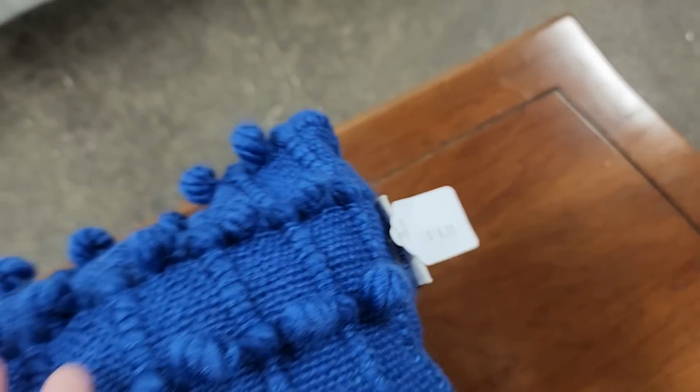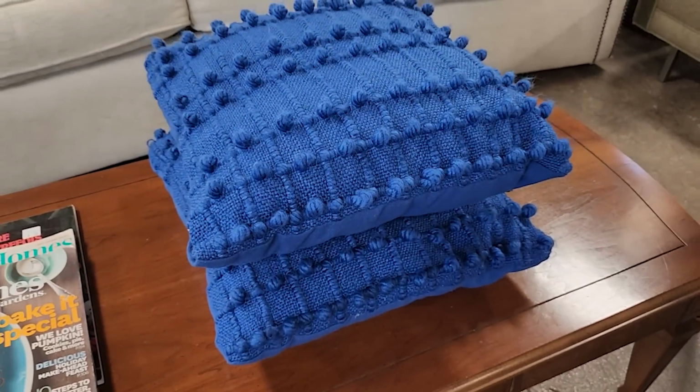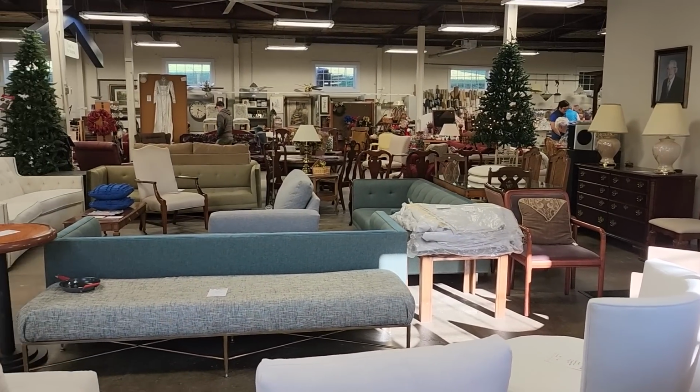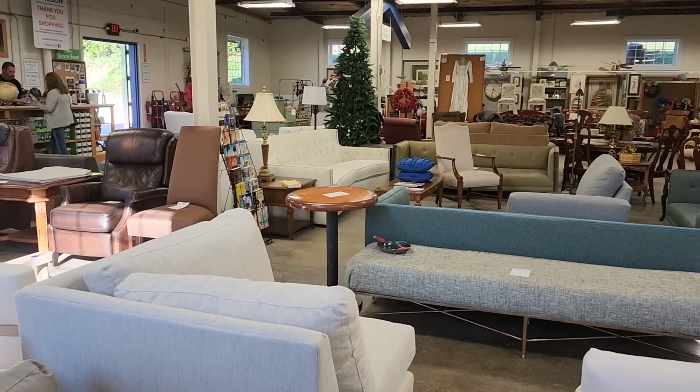Oh, and definitely check out your Habitat ReStore for pillows. Those were $4 a piece. And here's another shot around the store. And like I always say, when you buy something, you're also giving money to help someone with home ownership and home repairs when you shop your local Habitat ReStore.